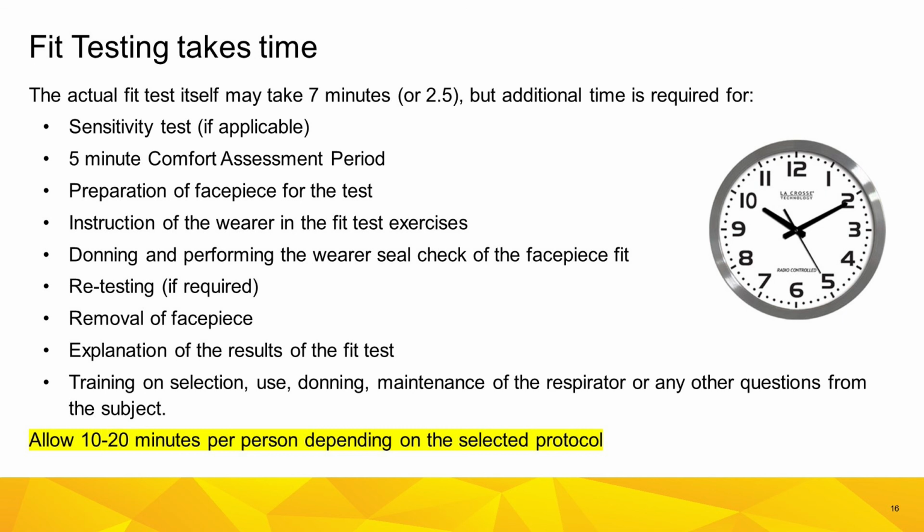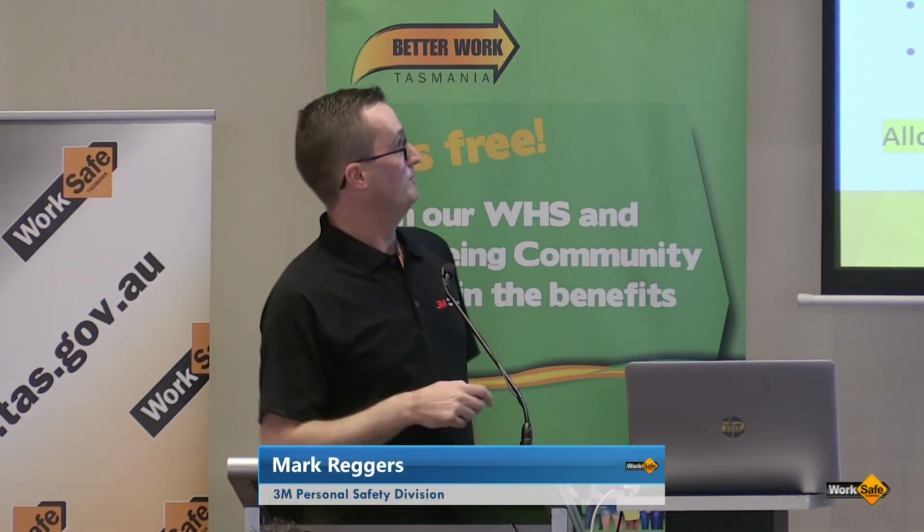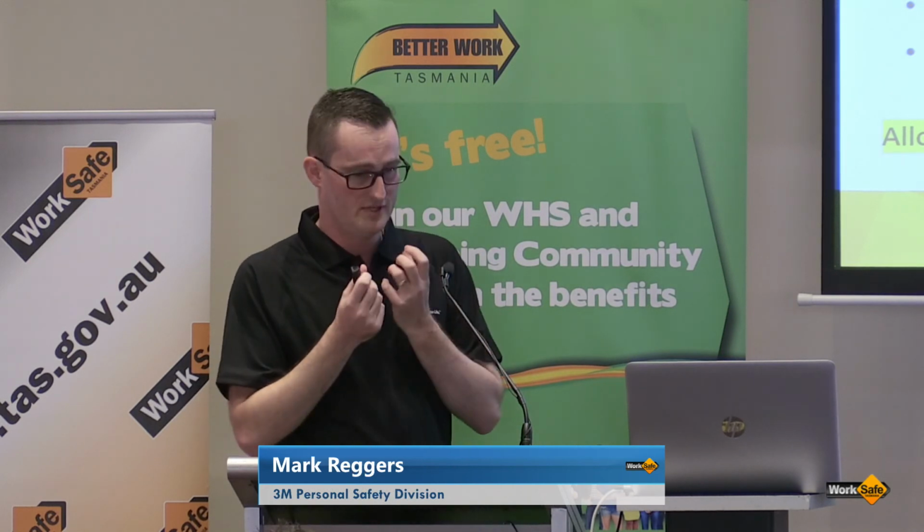Obviously you want to show them how to fit the respirator. The protocols talk about a 5-minute comfort assessment period as well. You need to show them the user seal check. Obviously you may do retesting if they fail the fit test. You may put a mask on, start the fit test, and fail, and you may need to go to another style or another size. So fit testing takes time.